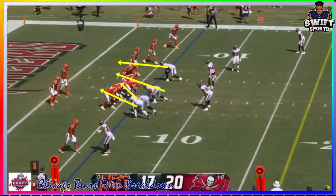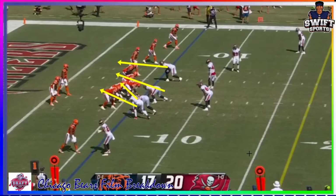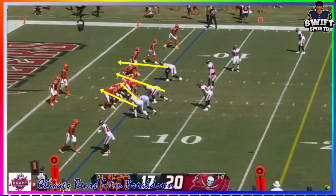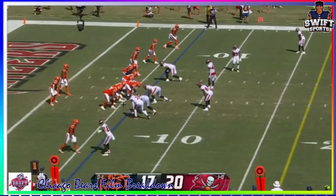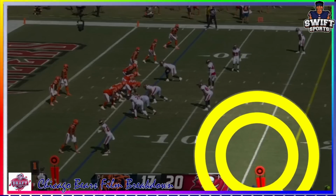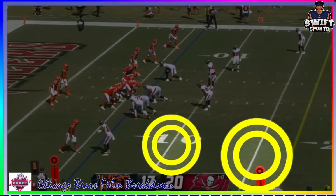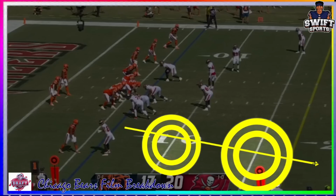Now, one more thing I wanted to address. People are saying, well, Fields should have audibled out of it. Let me explain how the audibles work in this system really quick. First off, you call the check based on the formation. And as you can see here, it's not the formation that's the problem. There's plenty of room down here for this screen to go for a huge gain.